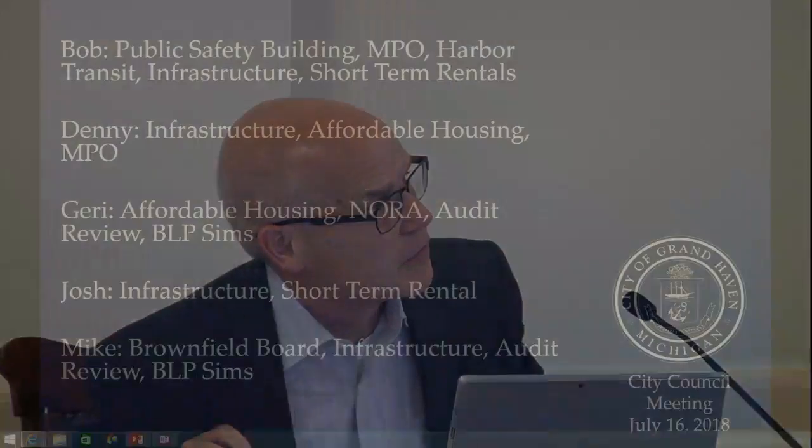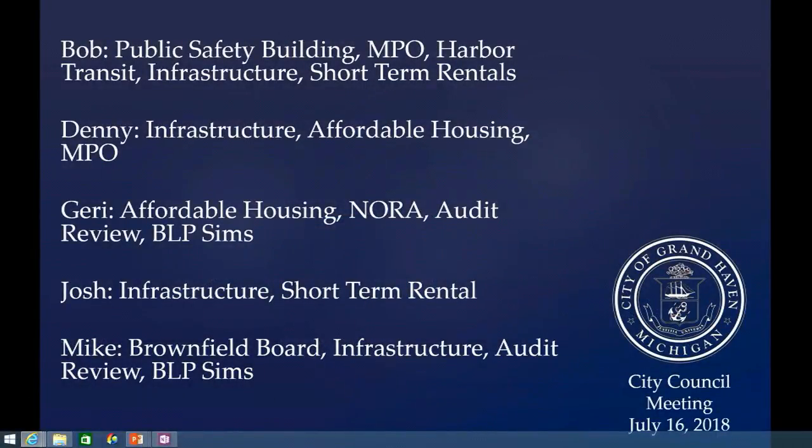Okay, so Bob's correct. He serves on the MPO by virtue of his Harbor Transit position, so that really shouldn't be under Bob as far as a council appointment. That's from the Harbor Transit Board. He's been appointed to serve on the MPO. And I'll add DDA and Brownfield to Jerry's list, just so we've got a record of what appointments have been made, whether they're ad hoc or other, and we'll just try to have that list in case it becomes an issue, if I said, well, I'm only on one and you're on 6, could I be on this one? But again, that's so rare that that's become an issue.